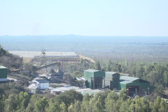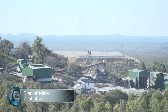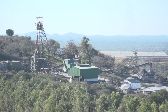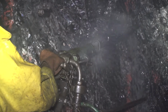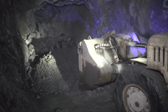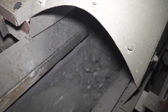Caledonia Mining is the proud owner and operator of the Blanket Gold Mine, located in the Gwanda Greenstone Belt in Zimbabwe. The mine is jointly owned by Caledonia and our local Zimbabwean partners, including the mine employees, the local community, the Zimbabwean government, and private Zimbabwean citizens. Operations began at the mine over 110 years ago in 1906. Since then, the mine has produced over 1.1 million ounces of gold to date, and with a further 1.3 million ounces of resource, the mine's long history is expected to continue for many years to come.